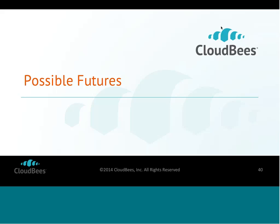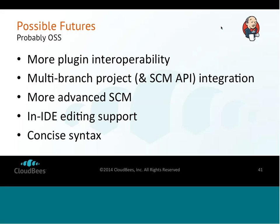Now, the possible futures for workflow. Possible future for Jenkins open source. Here it depends on the community, what people want to do, and so on. The first thing will be more plugin interoperability. You saw that there are some keywords reserved for plugins, and we will have more and more plugins. We will implement the APIs to be integrated as first-class citizens in the workflow. We also expect some work on multi-branch projects, how to better integrate with this. Then advanced SCM things like feature branching, which is also related to multi-branch.